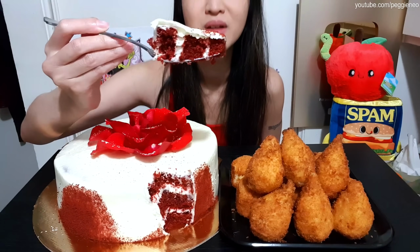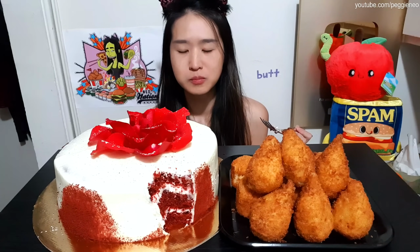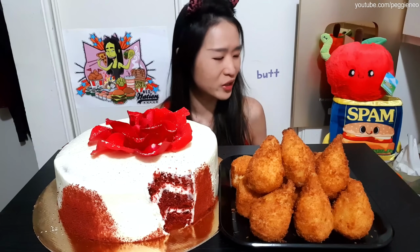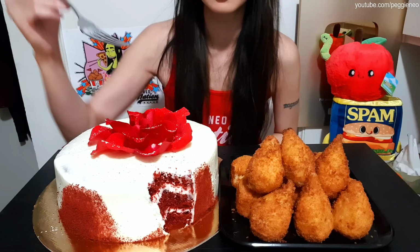Oh, look at that. Oh my god, it looks so good. Oh, this is good. I like the cream cheese. This doesn't taste weird like other red velvet cake. I don't really know how to describe it, but other red velvet cakes have this weird coloring taste for some reason, but this one doesn't. And the cream cheese is so good.